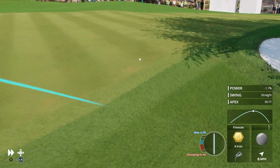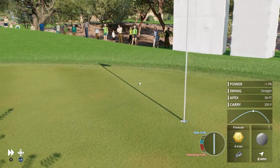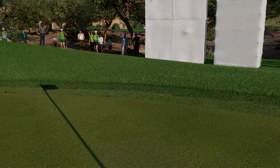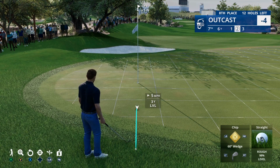Oh, that's going to blow way over unless it slows down. Nope, it's going to go off. But that actually wasn't bad. That really wasn't bad at all. Boy, just far too strong with a tee shot there, and this winds up flying the green. Second shot now here at the par 3.